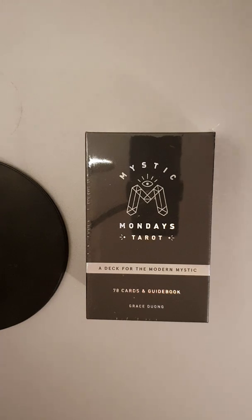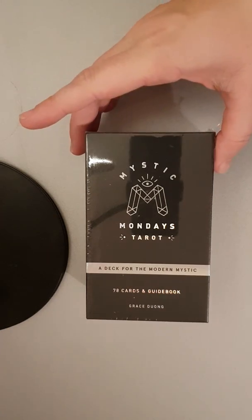Yesterday actually. I went and picked it up from the post office because we had customs fees. So I will be doing a Lumina Tarot flick through at some point, but this is for the Mystic Mondays, and basically that's just kickstarted me to have a look at the other decks that were sat there waiting to be looked at. So we're going to have a look at this Mystic Mondays. What I'll do is just unwrap it because it is still in its plastic wrapper.